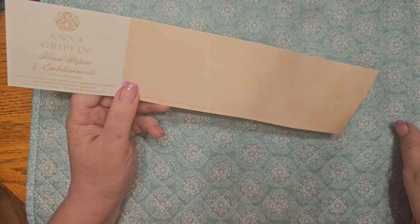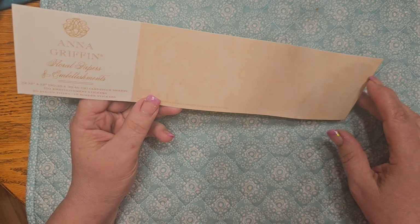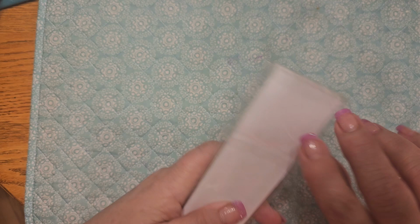All right, and then I did get this big pack, so this is worth a lot. Floral papers and embellishments. Look at these. Oh my gosh, you guys.